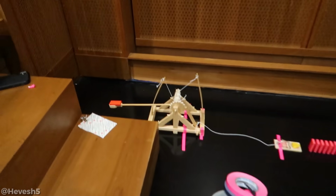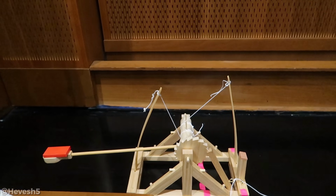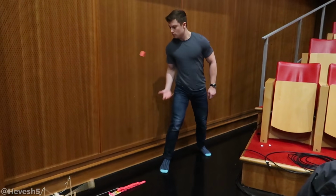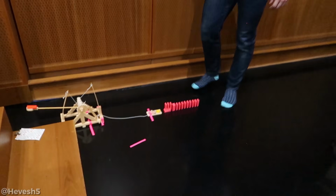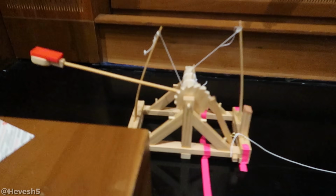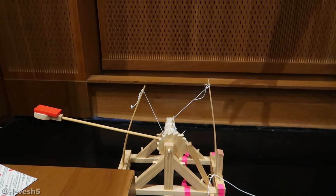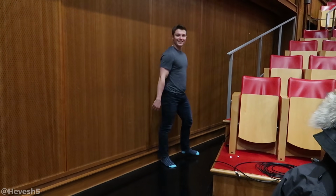Nice catch. So what is this setting? What are we testing? So this is the higher tension setting that will result in a larger arc but less distance. Miss. So this is option two. This has the catapult on a lower tension that will result in the domino being shot not as high but farther. And again, I missed.